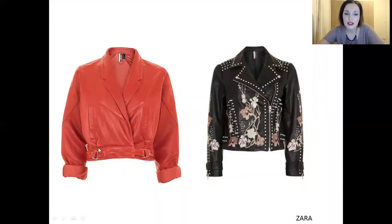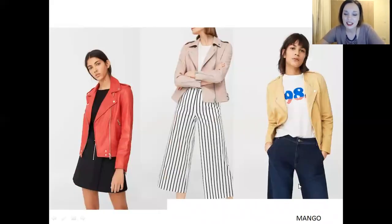Plenty of styles that are cropped, and again, red is one of the key colors this season. So lots of this color, lots of course, this kind of heavy metal kind of elements. I mean, the studs and some embroidery at the same time. So very often, it is just bringing those key kind of trendy elements in one. So literally mixing leather plus studs plus embroidery. Okay. And again, lovely jackets.